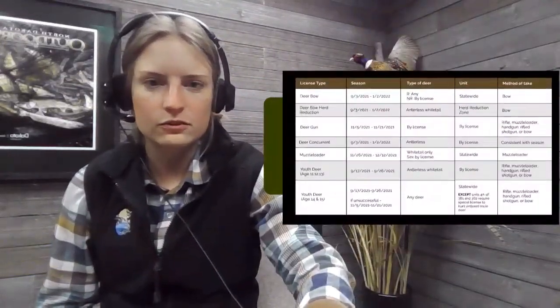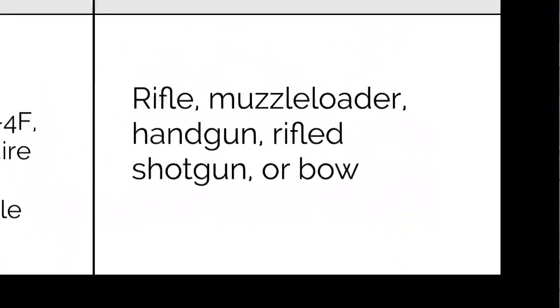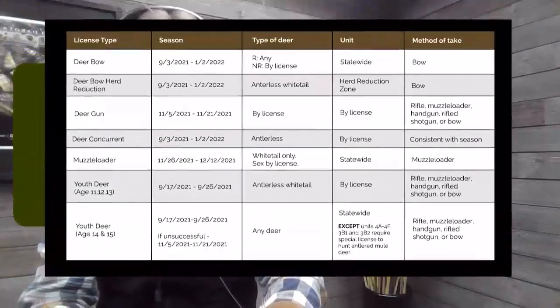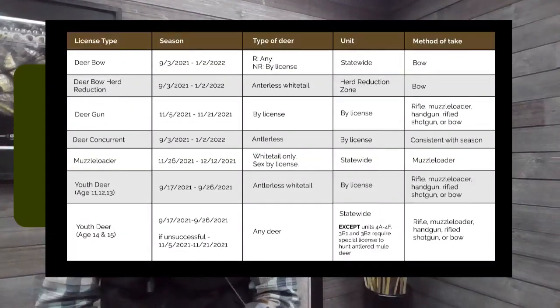Lastly, I just wanted to review all of our deer license types as we get a lot of questions about this. See if we can zoom in. So here's a list of all of our deer license types. The seasons, generally, these are the 2021 seasons, types of deer, unit, and method of take.